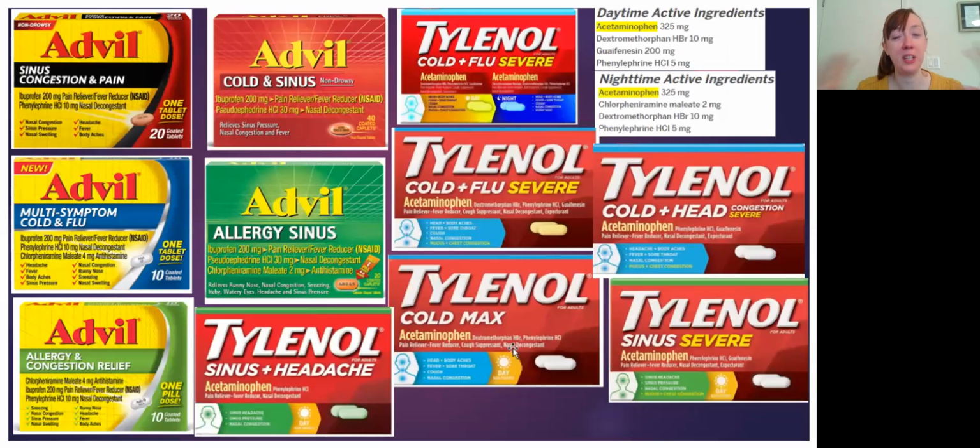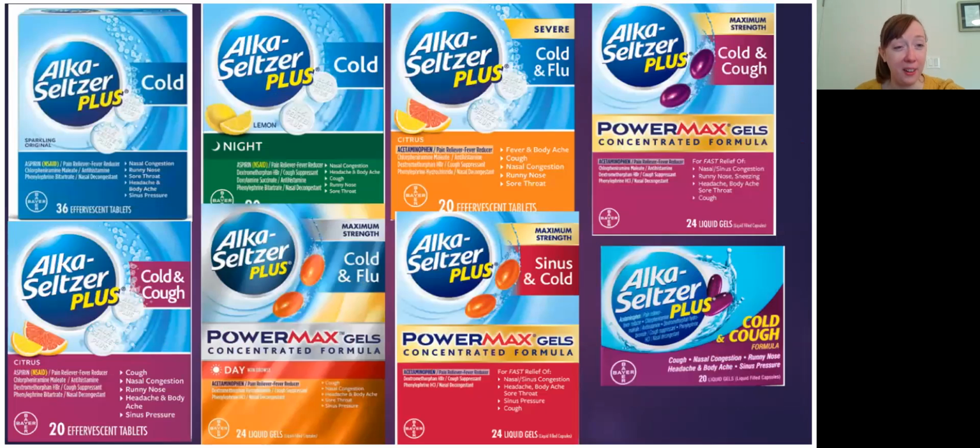I just took a screenshot here to show you what you would look at if you went to the aisles and saw all the different products that they have advertising to you. All of these Advil and Tylenol products, all of these different Alka-Seltzer products. They are just different combinations of everything. And this could be really overwhelming, right? Because you look at this and you say, well, I kind of have a stuffy nose, but which one's going to treat just the stuffy nose and which one's going to have the cough in it?